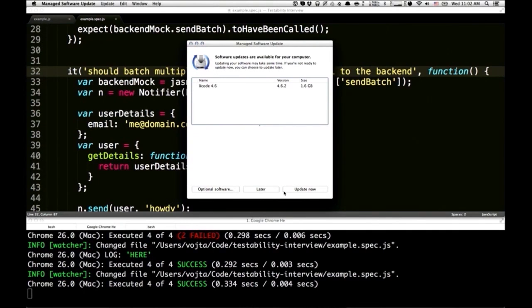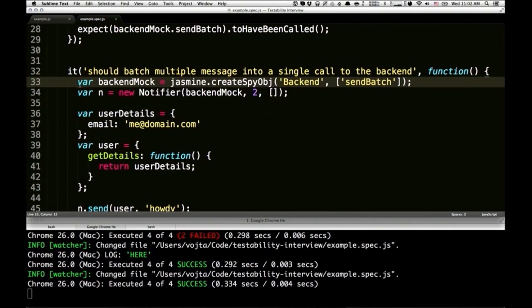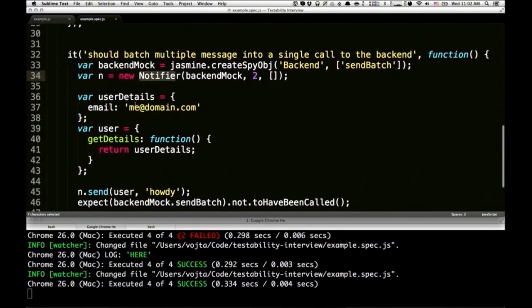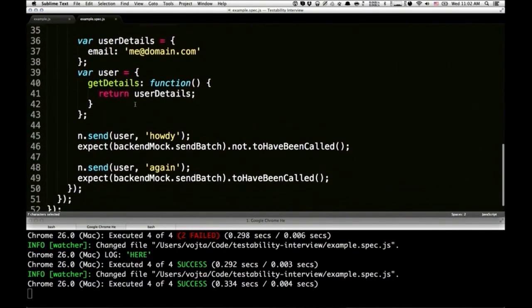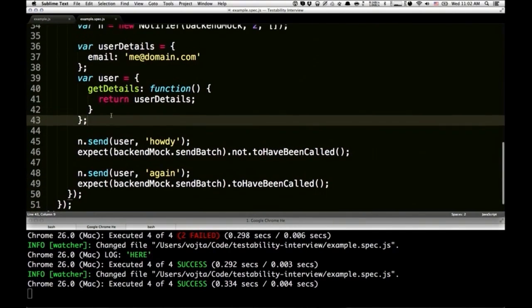No, I don't want to update. So I create the mock backend, and I create the notifier itself. That's all fine. That makes sense, because that's expressing what I'm doing. I send a single message, expect that it's not called, send a second message, expect that now it has been called. That's cool. But how about this?